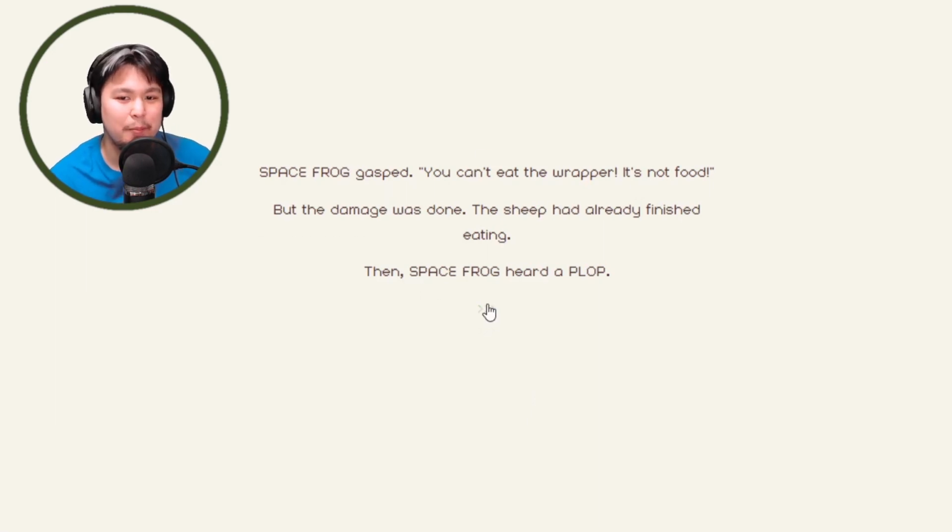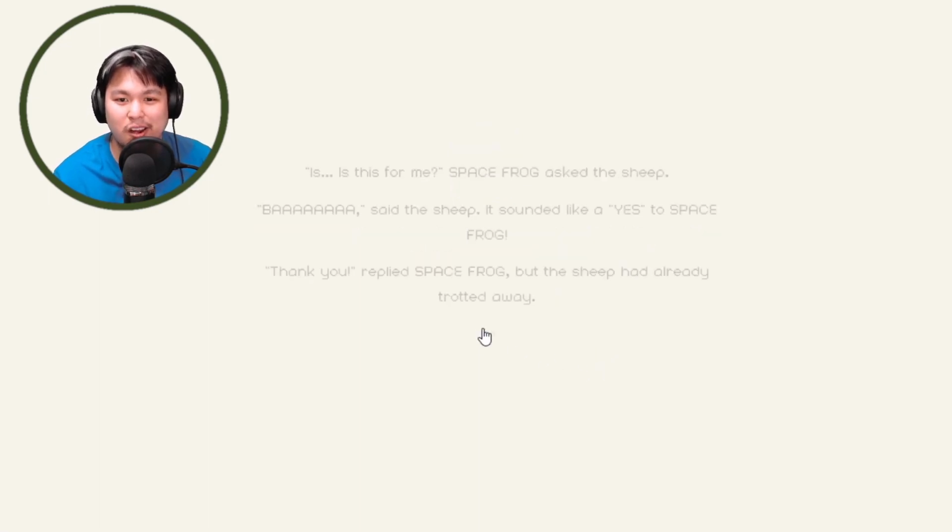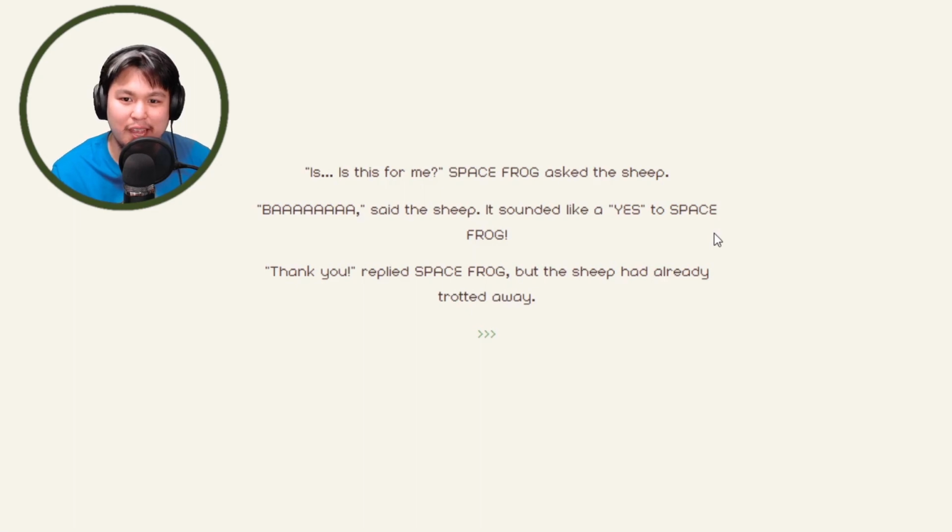Then Spacefrog heard a flop. Oh no! Spacefrog squinted. On the grass behind the sheep, he could see something sparkly. A big bright star. Is this for me? Spacefrog asked the sheep. Bah, said the sheep. It sounded like a yes to Spacefrog. Thank you, replied Spacefrog, but the sheep had already trotted away.